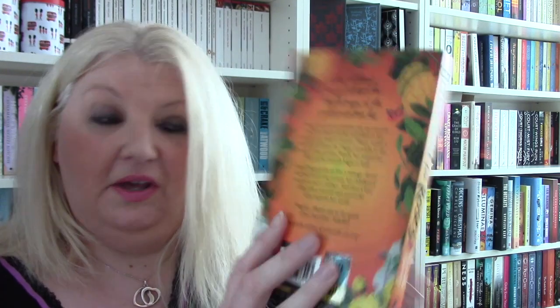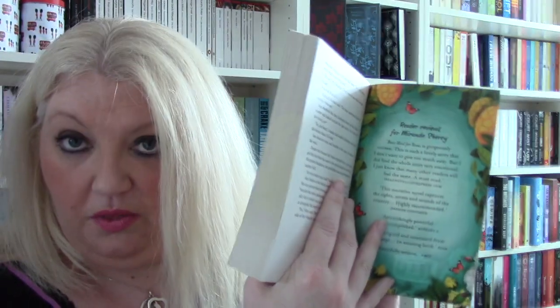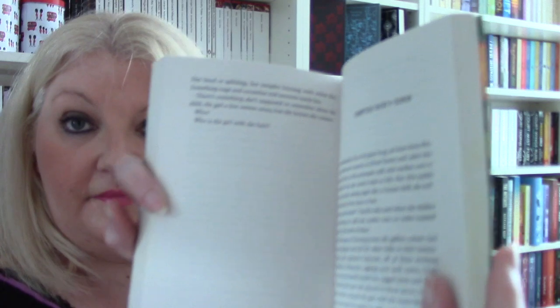I then read the back, so I read the blurb, and then I will always have a look in the end papers. I always will then read about the author. This is what I have to do before I read. I then have a look at how many pages are in the book. So I have to work out how many pages are in the book. I then have a look at how those pages are divided. So is it long chapters? Is it short chapters? Sometimes they have part 1, part 2, part 3. So I read all of that.